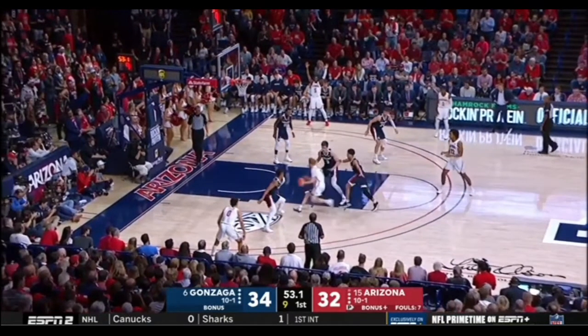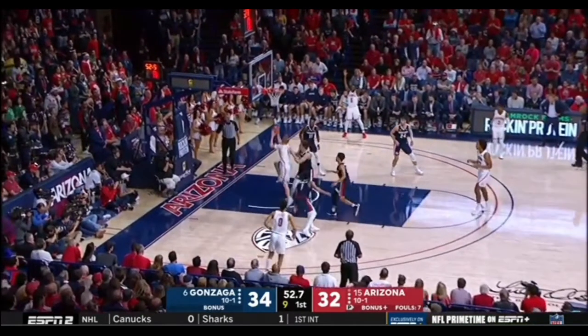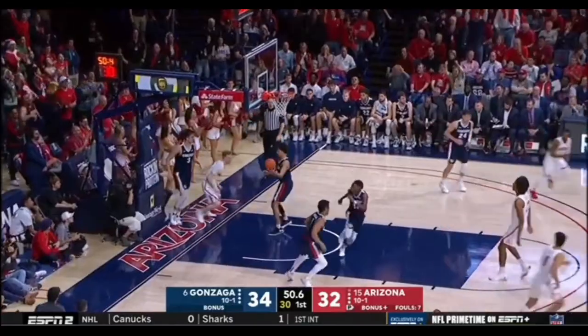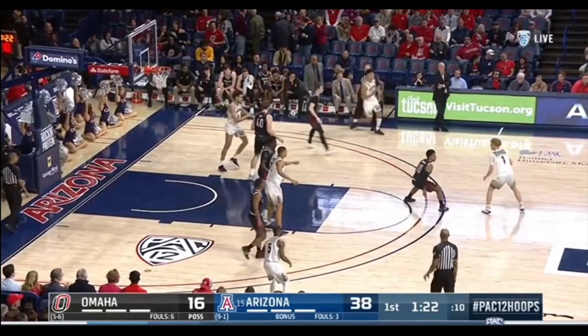He lets it turn the corner. That inside hand, shot blockers, their tendencies are to try to block your outside hand. So I feel like they expected Nico to go up with his left, but he gets to that little rondo inside right. Good finish high off the glass. Gets the bounce.